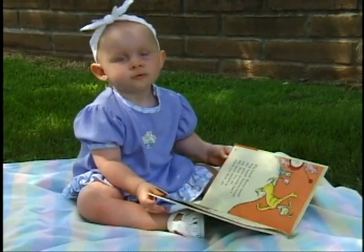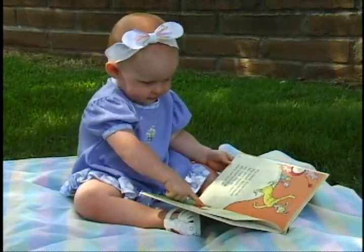Babies love to learn. Babies love to learn new things. Because of the joy that learning brings.